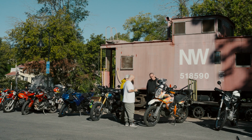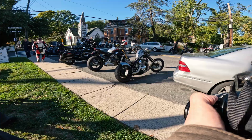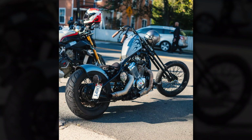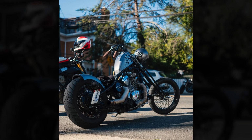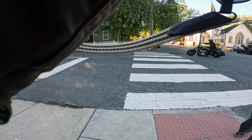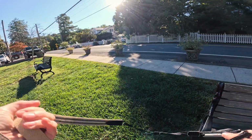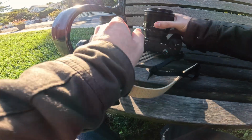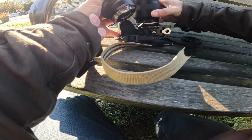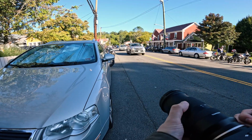I haven't been to a Bikes and Breakfast in about 2 years, and I'm glad to see attendance is as strong as ever. Pretty quickly, I decide that the 27mm Viltrox is just a little too wide for this scenario. I'll get more reach, but sacrifice some background blur, by switching to my workhorse zoom lens, the Tamron 17-70 f2.8.